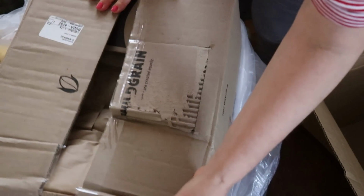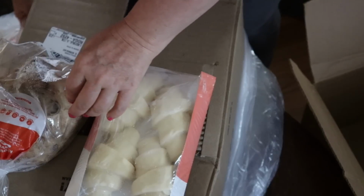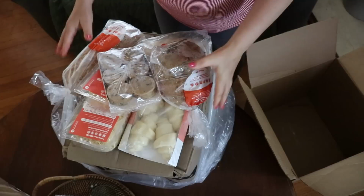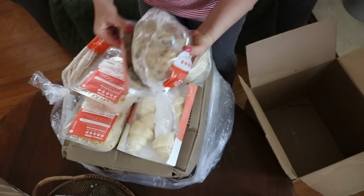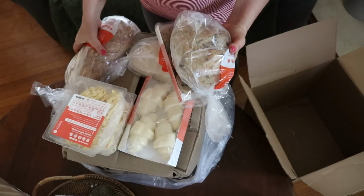So all of this is going into my freezer. And what I'm going to do for the review is probably the sourdough bread that's not all the way cooked. And then I'll do the croissant. But again, you get all of this in the box. So sourdough bread, giant cookies, two pasta, croissant, another sourdough bread, and a slow fermented 3-seed bread.